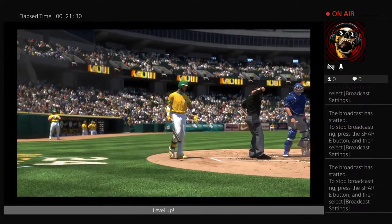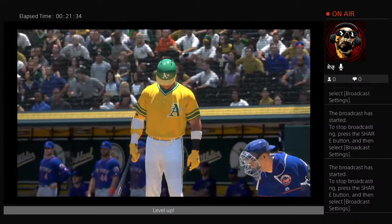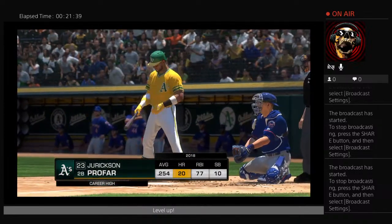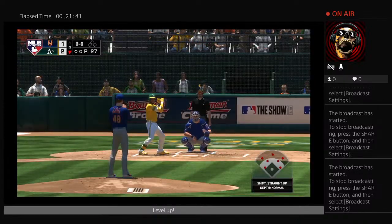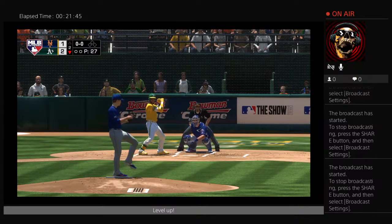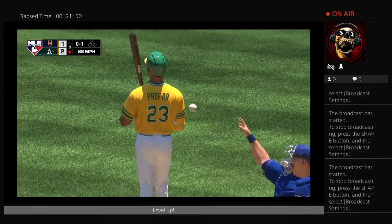Here's Jurickson Profar. He's set to lead off the home half of the second. Baseman, Jurickson Profar. He's ready. Here's the first offering. And this pitch is right down the middle, strike 1.